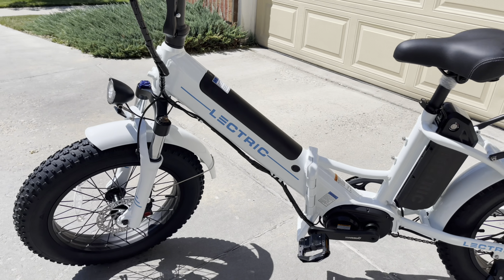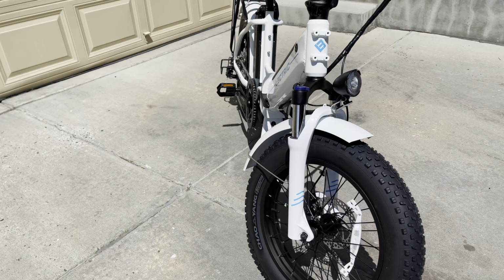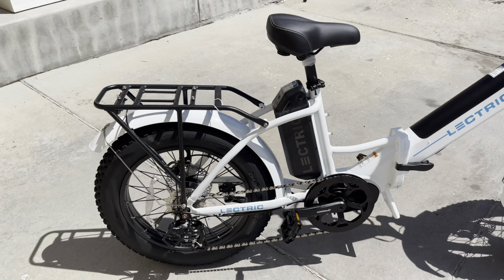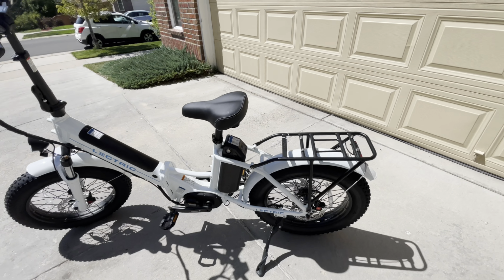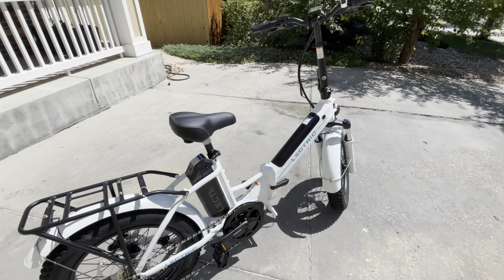But the build quality of this bike is actually really good. It's a chunk, like I said. It looks like a much better build than the old Lectric XPs that I used to have. So I'm actually really impressed with this bike, especially having the shocks on the front. Still got the 4-inch fat tires, which I don't really care about.